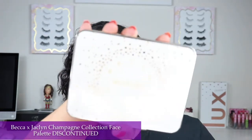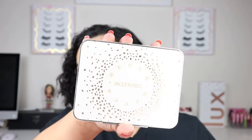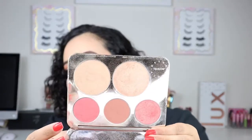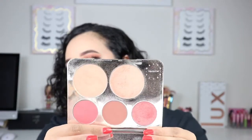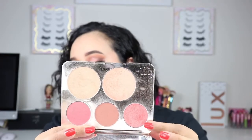This is a face palette. I do not think you can buy this anywhere but on one of those special shopping apps. And it is also Jaclyn Hill based. So this is the Jaclyn Hill and Becca face palette. It's going to be hard to see just because it's kind of white and gold. Meh, you can't get it open. So I'm gonna go ahead and show it like this. You got a blush. I think this was essentially a blush too, but I like to use it as bronzer sometimes. So two matte blushes and then a shimmer blush.